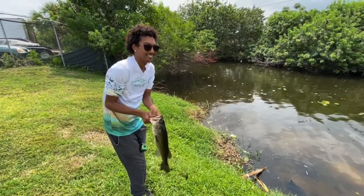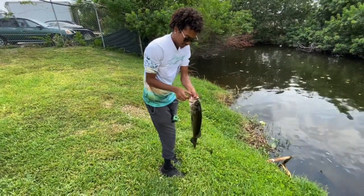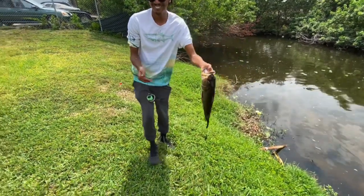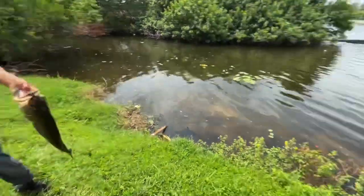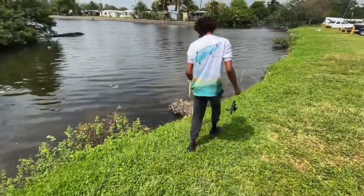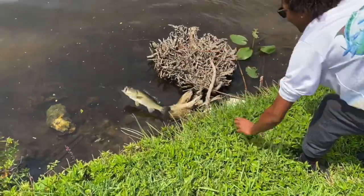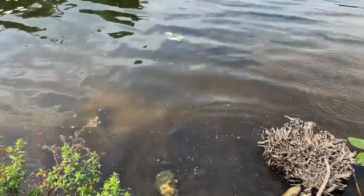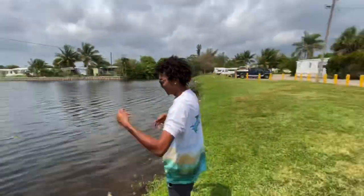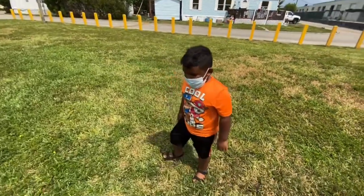Peacock bass. That's not a peacock bass. So what is it? It's a largemouth bass. You want to hold it? So you can take a picture. No, I don't want to hold it. Catch and release, baby. Back home you go. Woohoo! Yeah, what did we catch? A bass.